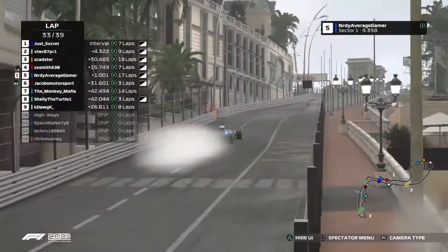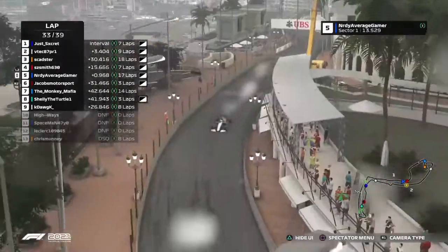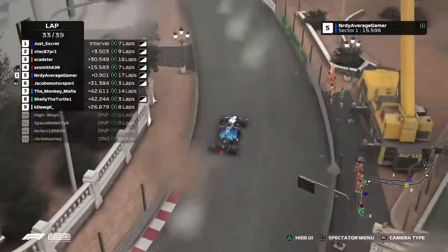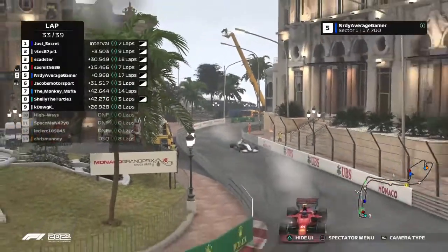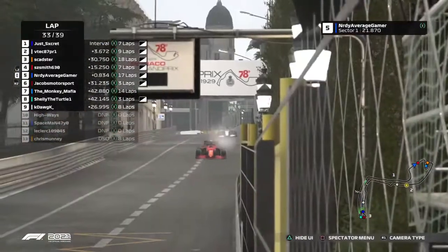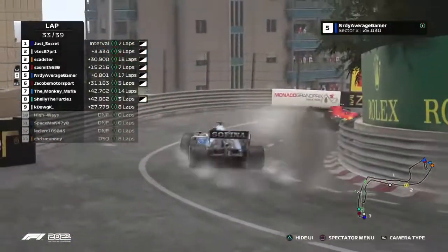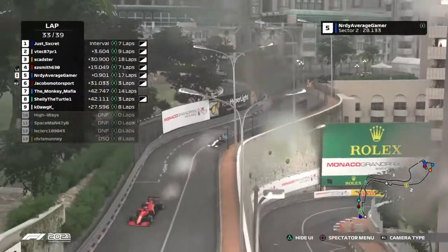Again, the wing looks okay, but that seemed to be a fairly heavy impact. He's got a 30-second gap to Jacob behind, so he can afford to either gut it out or quickly change the wing, but it's got to be agonizing hanging out. It's ever so close, but not enough.